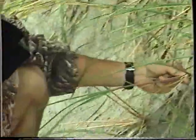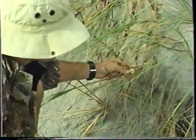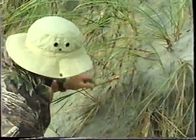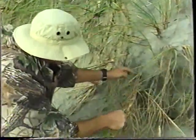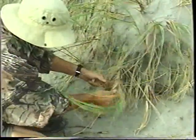I'm not going to pull this plant because it is protected by law in South Carolina. It's a very important plant to keep in your dune habitat. And if you look here, look at there. There's that long stem going sideways under the ground. It's popping up a new shoot right here off of it.